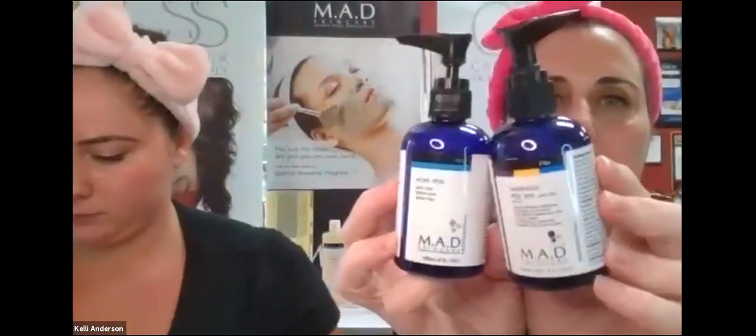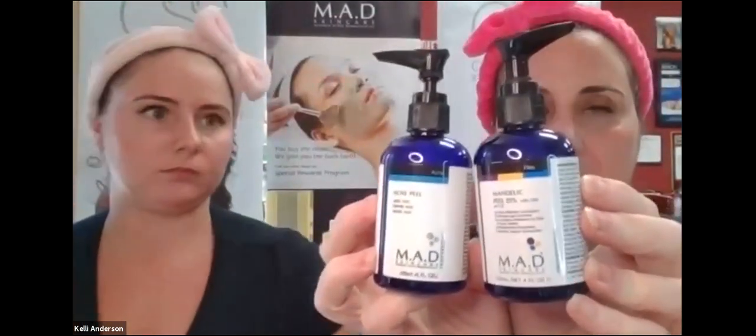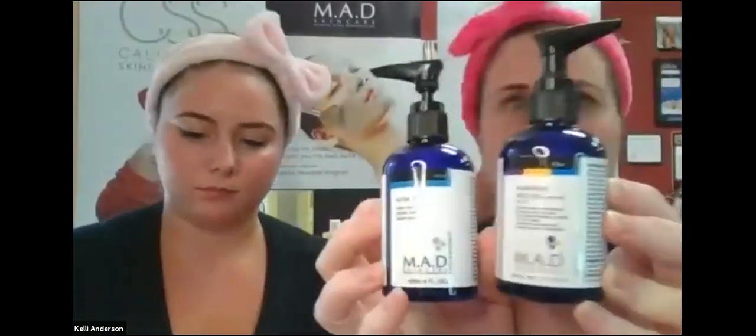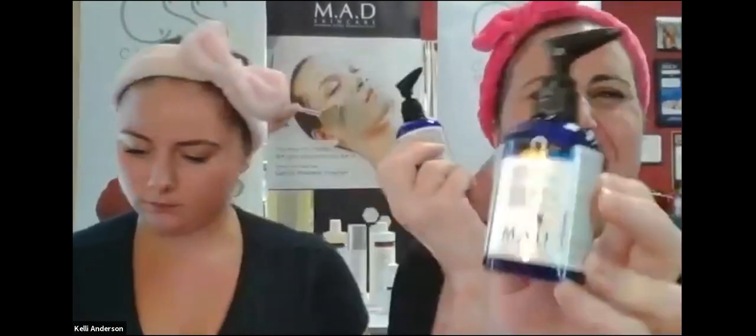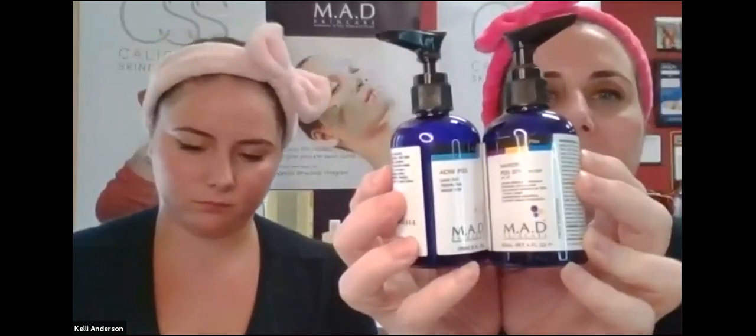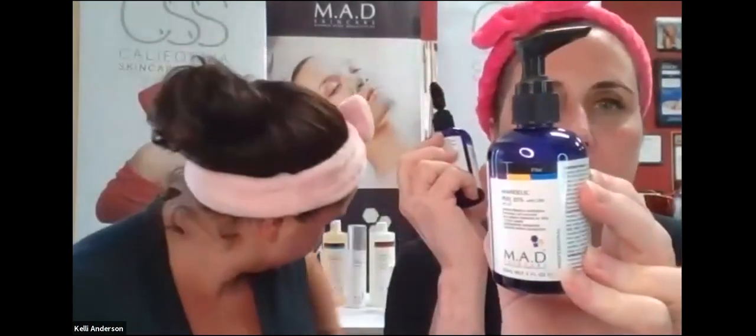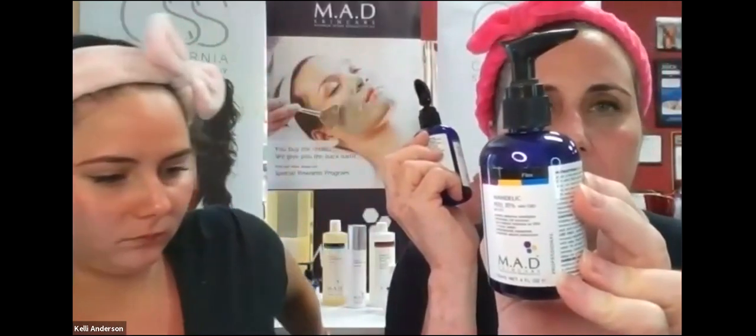Okay, now we're going to start the peel process. As Christopher said, we have two peels that we're using today. The acne peel, which is salicylic, glycolic, and lactic, I believe. The mandelic peel, 25% with CBD. So if you're not suffering any breakouts right now and you just want to try these products, my suggestion would be one coat of the acne peel and two coats, if you can handle it, of the mandelic peel.